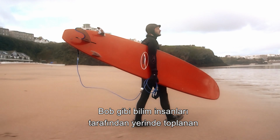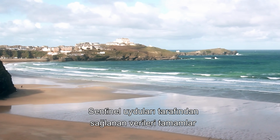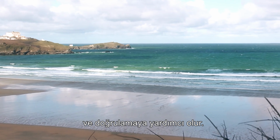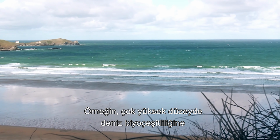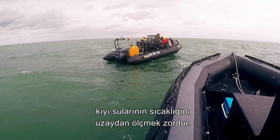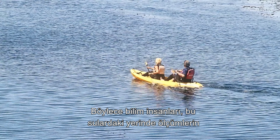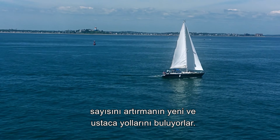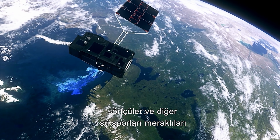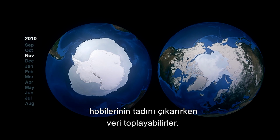In situ data gathered by scientists like Bob is extremely important as it complements and helps to verify data provided by the Sentinel satellites. For example, the temperature of coastal waters is difficult to measure from space, though they have very high levels of marine biodiversity. So scientists find new and ingenious ways of increasing the number of in situ measurements in these waters. With the smartphone, for instance, surfers and other water sport enthusiasts can gather data while enjoying their hobby.